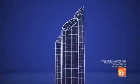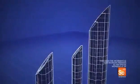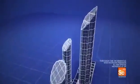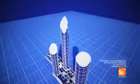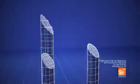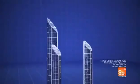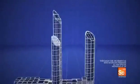Each glass tower is cut on a sharp 50-degree angle. Clad with specifically designed solar panels, this angle allows maximum exposure to direct light as the sun tracks from east to west. A groundbreaking design that can power 5,000 homes, but makes these roofs the most complicated ever attempted.